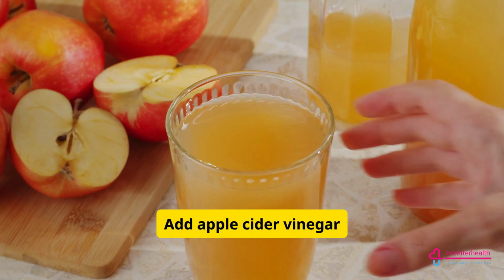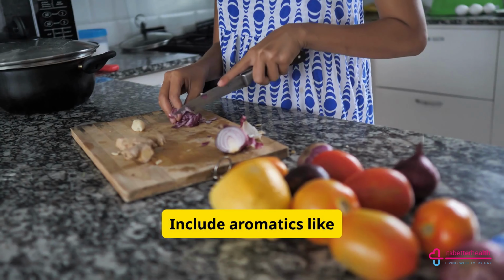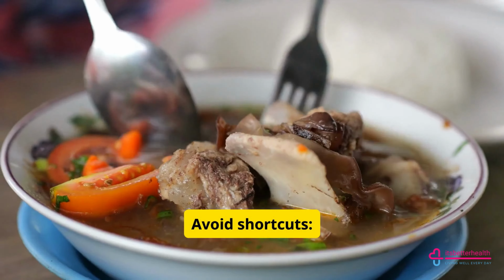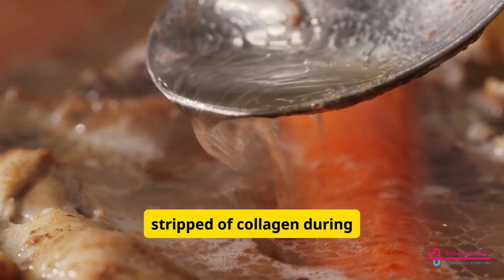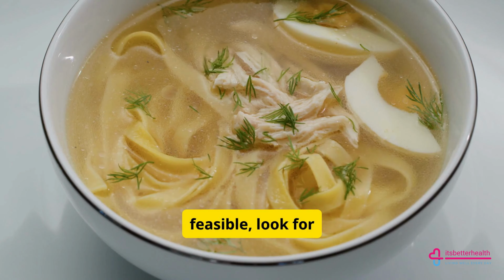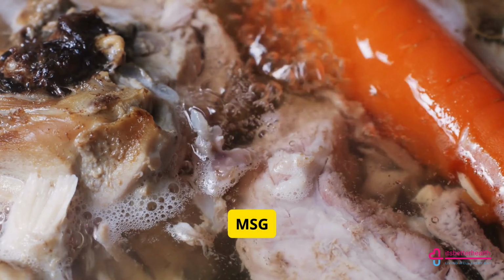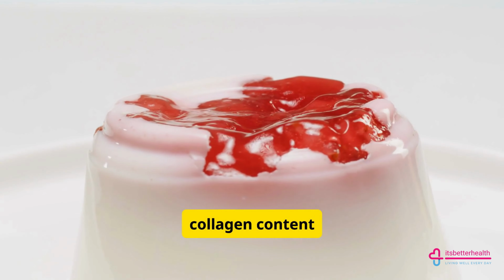Add apple cider vinegar to help extract minerals from the bone into the broth. Include aromatics like onion, garlic, ginger, and bay leaves to support digestion and add flavor. Avoid shortcuts. Many store-bought bone broths are cooked too quickly or stripped of collagen during high-heat processing. If homemade broth isn't feasible, look for refrigerated or frozen options with no preservatives, no added sugar or MSG, visible gelatin when cold, a sign of real collagen content.